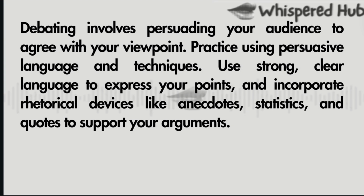Debating involves persuading your audience to agree with your viewpoint. Practice using persuasive language and techniques. Use strong, clear language to express your points and incorporate rhetorical devices like anecdotes, statistics, and quotes to support your arguments.